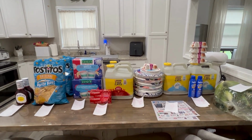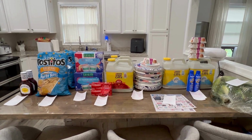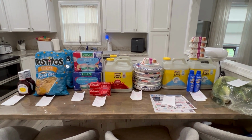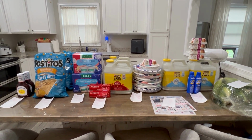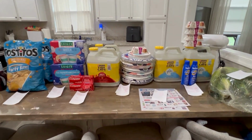I have my giant haul for you. I got some really good deals with gas points this week. There were also some instant savings deals on different sauces and things like that if you need them, but there were definitely some really good deals to be had this week at the old Giant. So let's just jump right in.